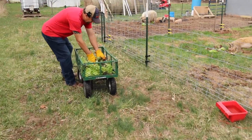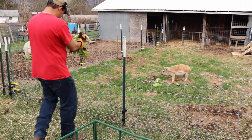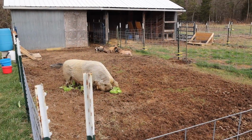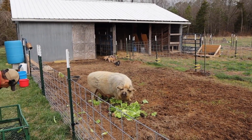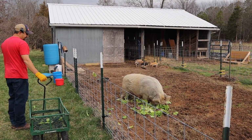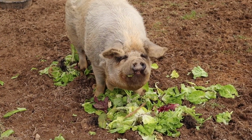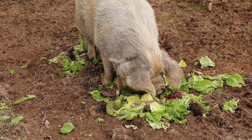Want some more, Ginger? There you go. All right, Myrtle, you get the rest. That ought to keep you busy for a while. Myrtle, you're eating like a pig. But it looks like you're in hog heaven.